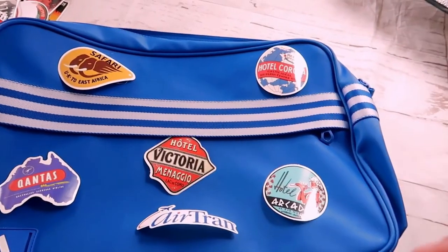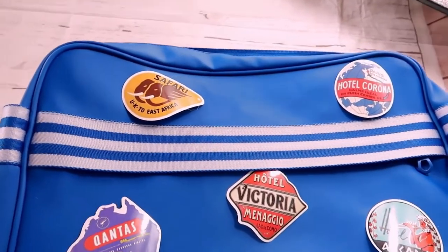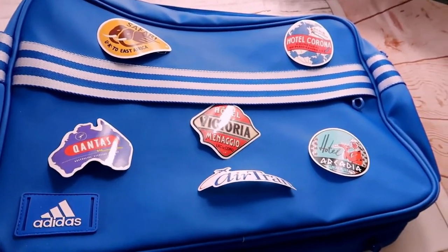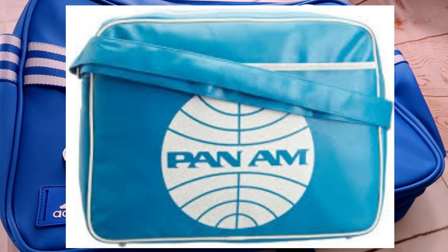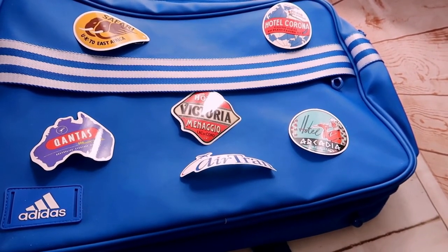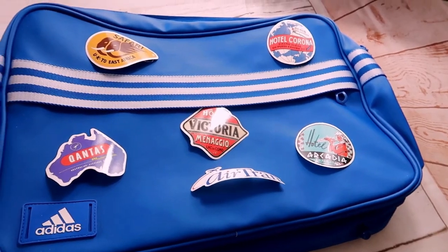So that they're not just next to each other. Anyway, let's get the first one on. You can see my idea anyway, don't you? Remember the old Pan Am airline bags? That's what gave me the idea. I always wanted one of them, but they're far too expensive. I've priced them on eBay, and the one I was looking at is about £200 or £300. But it is vintage, you know what I mean?